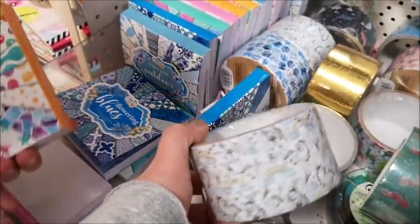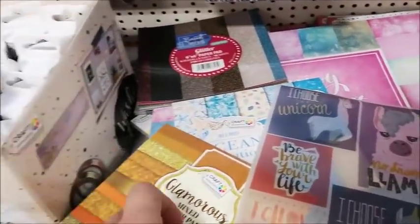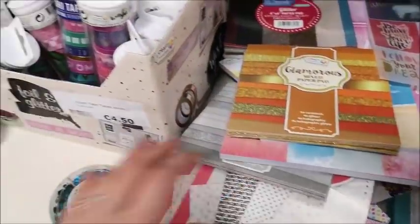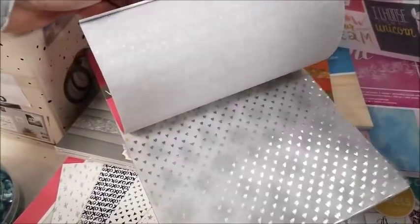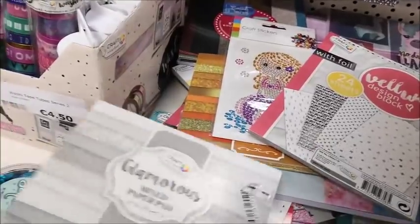That's so cute. It's got unicorns. Unicorns, yeah. I like that, llamas. I wonder where that is from? Those llamas. Llamas are a very popular thing, I see. Vellum, sorry. I like that. Look at this. Vellum. Oh, these are so cute. I'm taking that. Vellum. Something stuck. Oh yeah, vellum. What's that?